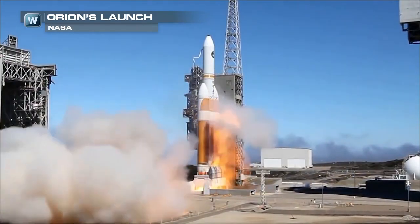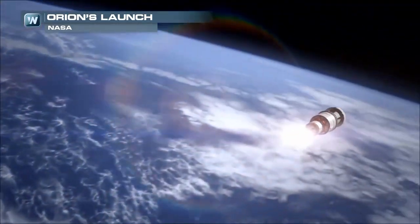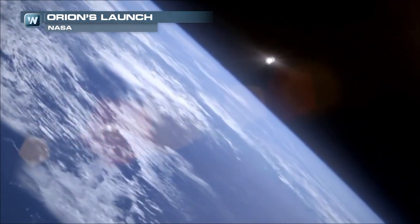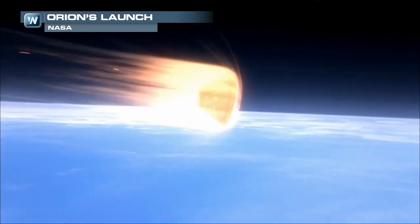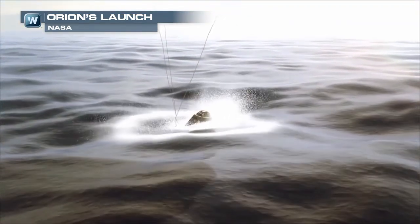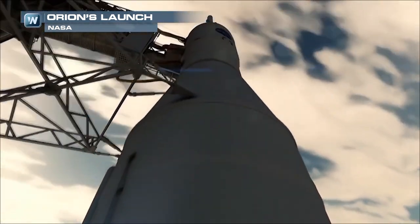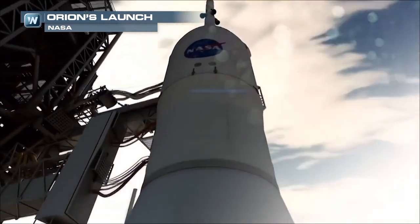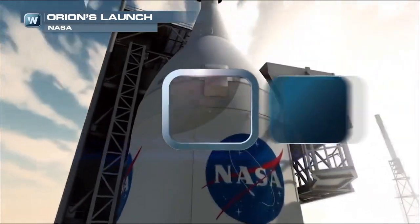This flight will launch from Florida without a crew and will fly 2 orbits around Earth. These test orbits will reach an altitude higher than any spacecraft for humans has flown since 1973. Then, after the EFT, the test vehicle will make a high-energy re-entry through Earth's atmosphere and land in the Pacific off the coast of California. So the countdown continues in Cape Canaveral as the world looks forward to the first launch of the spacecraft built to take humans farther than we have ever gone before. For Weather Nation, I'm John Van Pelt.